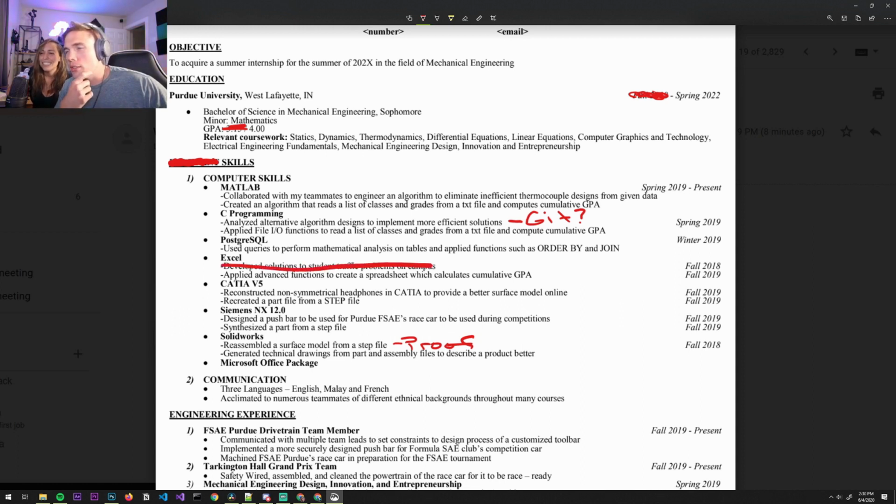Yeah, they're just going to ask if you can do pivot tables. That's what they asked me in all of my engineering interviews with Excel. Can you make a pivot table? Yeah, I got you. Okay. Microsoft Office package. I had somebody tell me to put that on there once when I graduated high school. Take that off. Cool, you can use Word. Great. We know. If you made it through high school, we know.